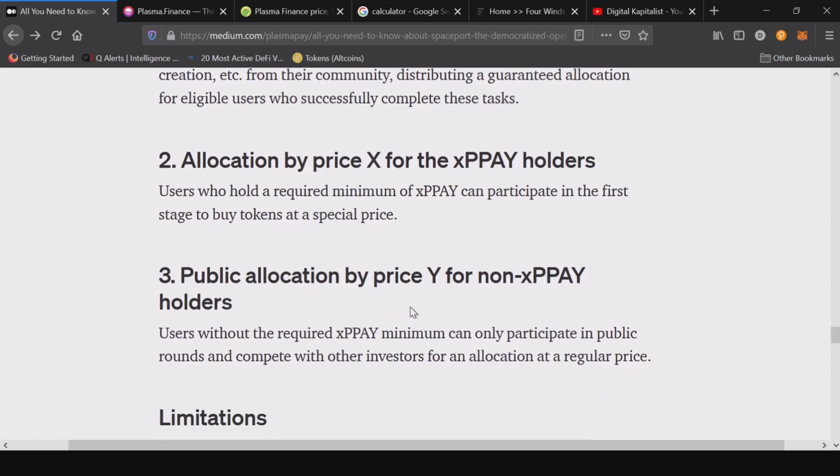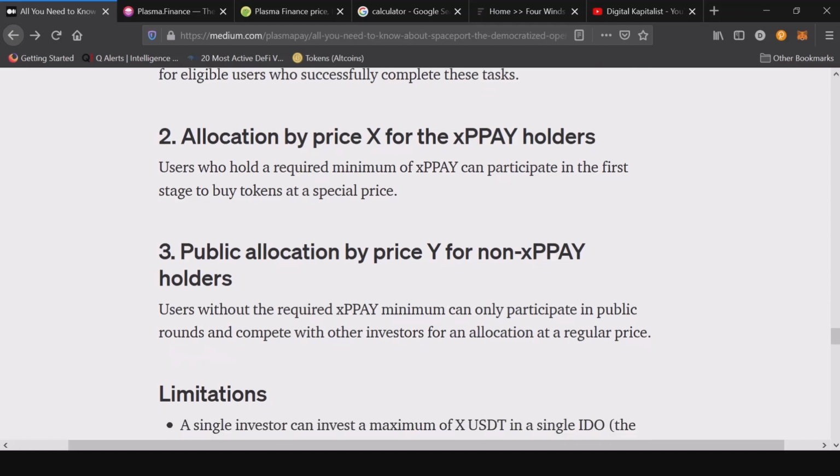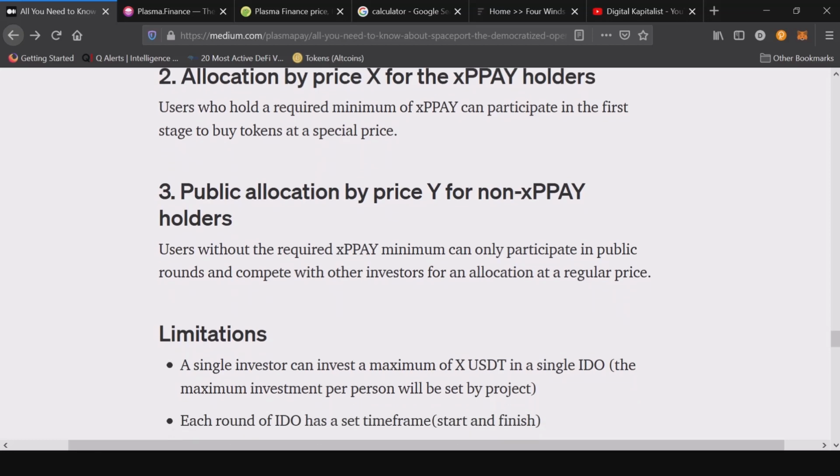Public allocation at price Y is for non-XPPay holders. So you don't hold any XPPay, then you don't have to have an XPPay minimum. If you don't have the XPPay minimum, you can only participate in the public rounds and compete with the other investors for an allocation at a regular price.